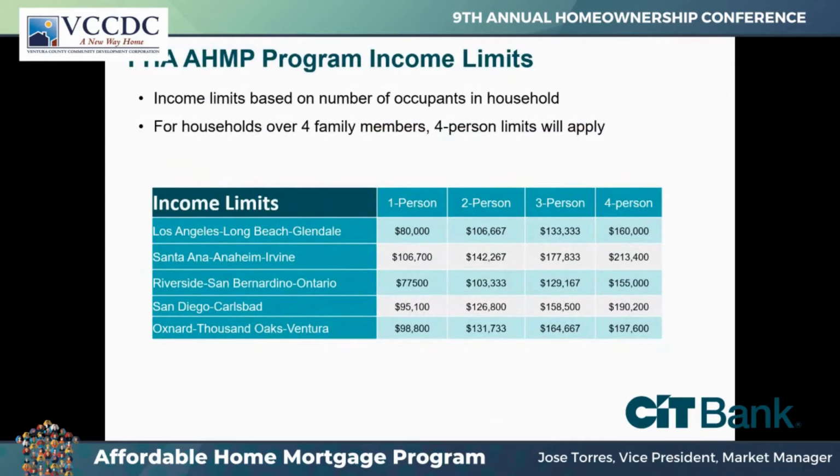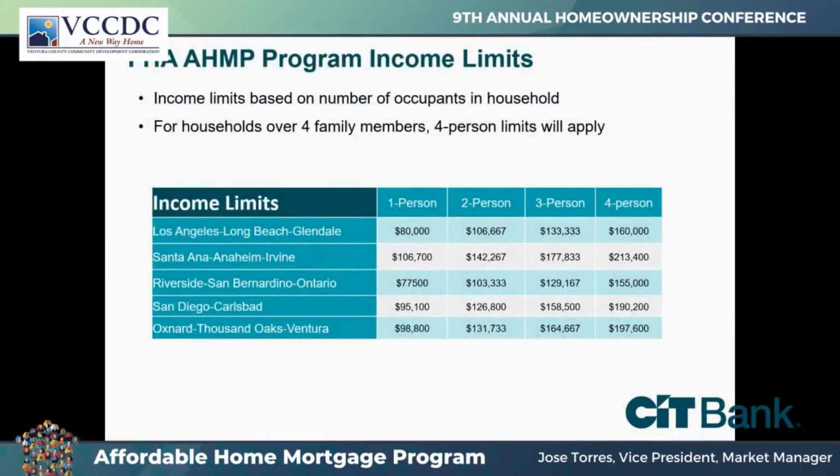So the income limits on here. What we did here was pretty cool as well. The income limits are based on number of occupants in the household. So for households of four family members, 4-person limits will apply. What that means is if you have one single breadwinner and then a spouse and two children, that would be a 4-person household, for example.